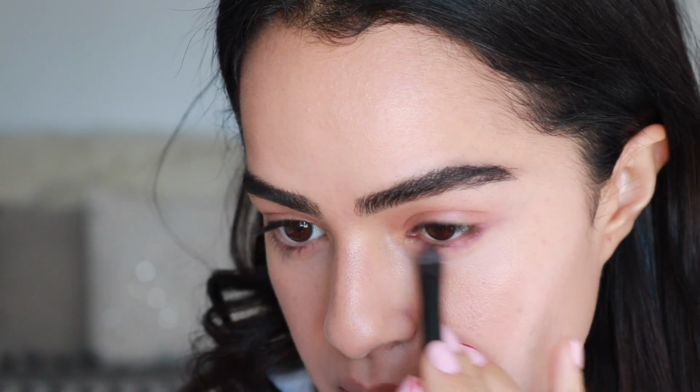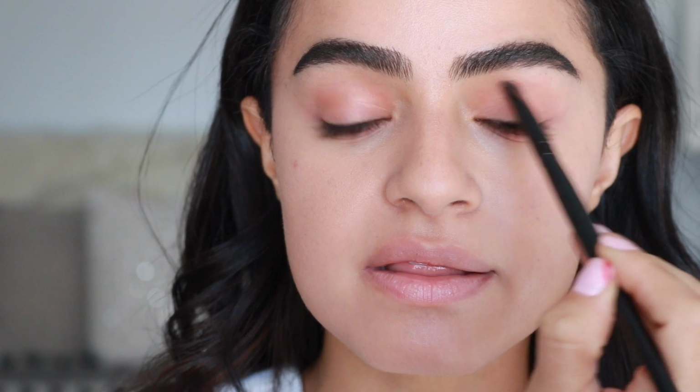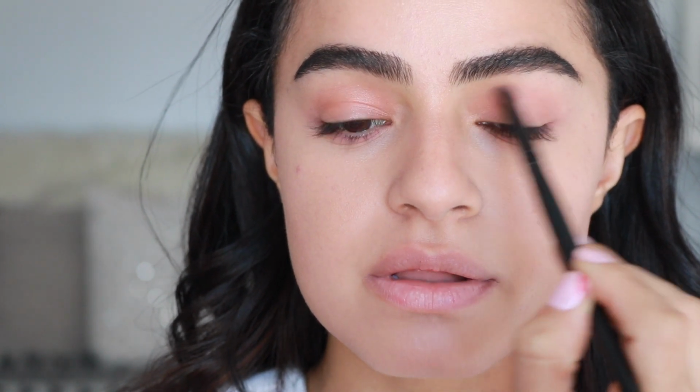Just a hint of color, either a warm tone, a cool tone, rosy, like this kind of mauve shade looks really nice too. Just makes your eyes kind of jump out, I don't know. Makes a difference to me. Especially once you put mascara, it looks really, really good. Like it's meant to be there.